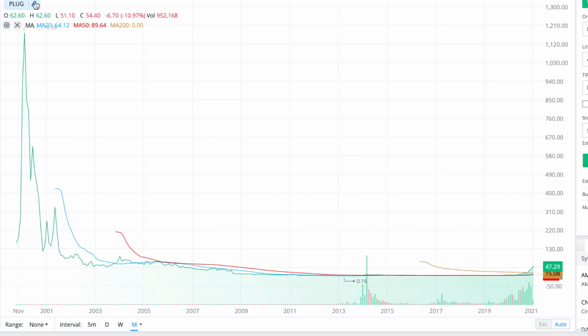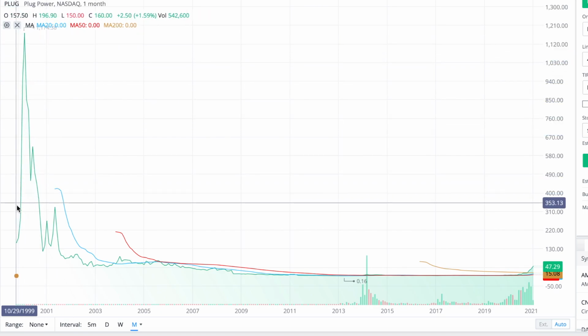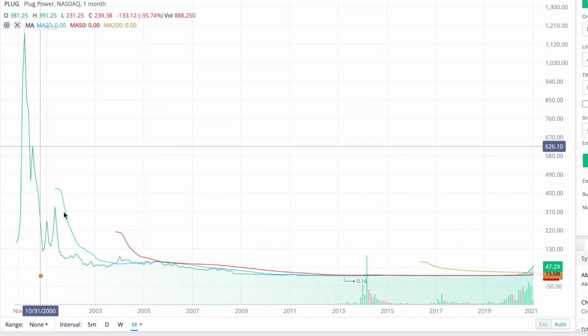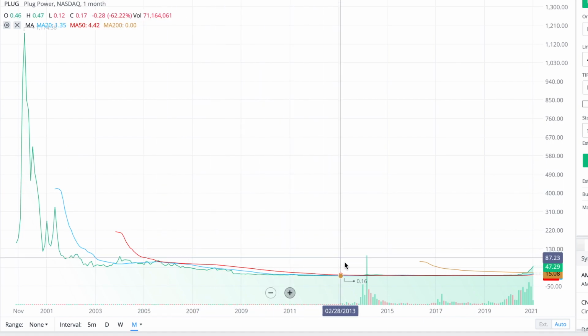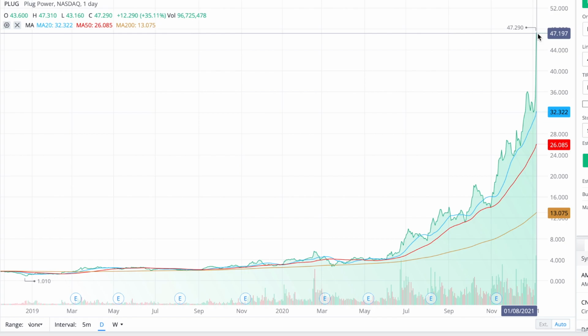But we're taking a look at Webull here because here you can see Plug Power's full stock chart. They've been around since the 90s. They launched on the stock market in 99, had a huge run up, had a huge crash, went through a reverse merger. Their stock was trading at literally pennies. But as you can see, things really turned around for them.